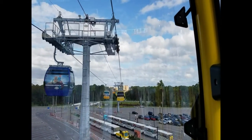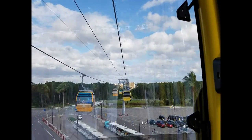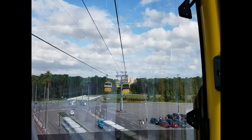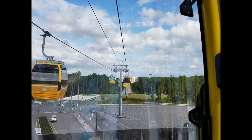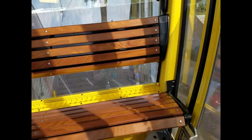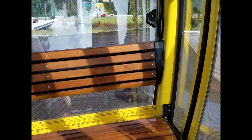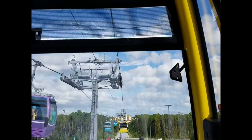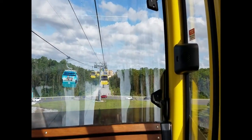The Skyliner gondolas, each individually, don't actually have air conditioning. They are cooled just by airflow from the windows and the vents in the bottom behind the seat, and we'll show you those here in a minute. Here you go. There's the vents under the seat there. And if you look up, you can see the vents in the top, and they're created so that the air flows top to bottom through those vents, and it creates a pretty good airflow, keeping it cool. So they are comfortable. What did you think?